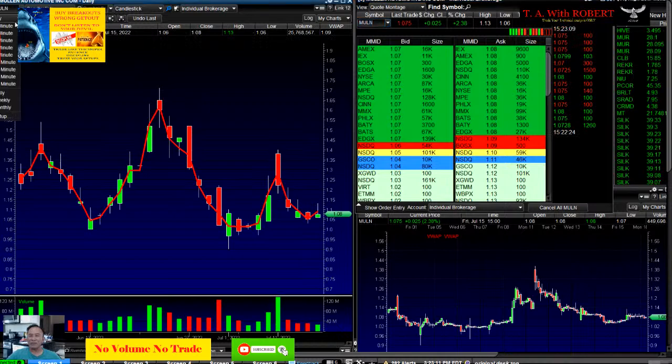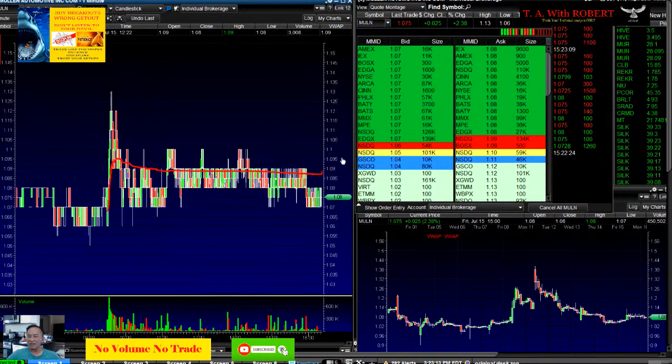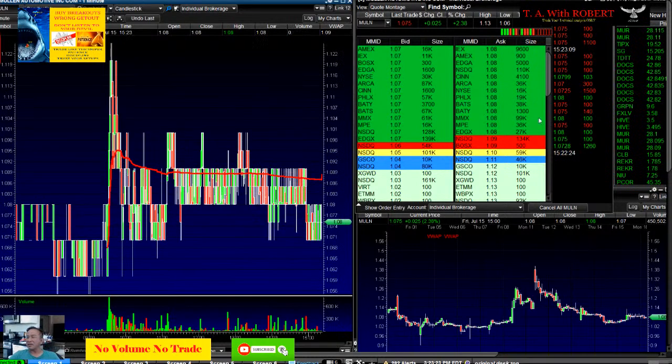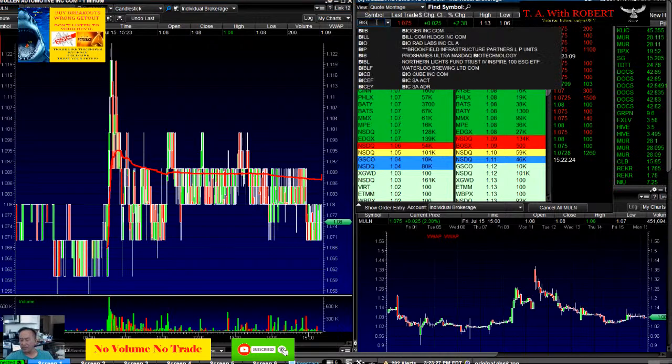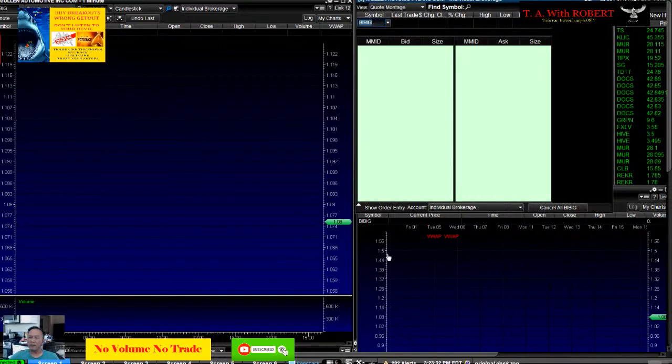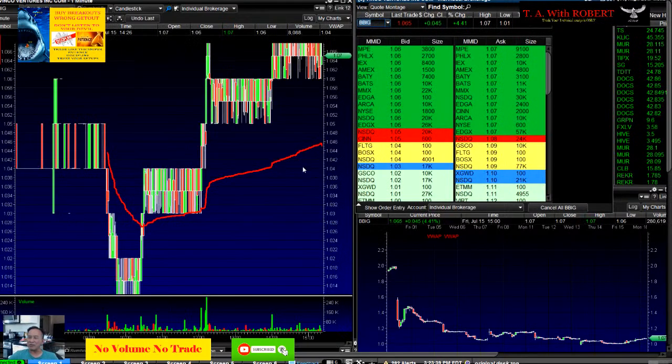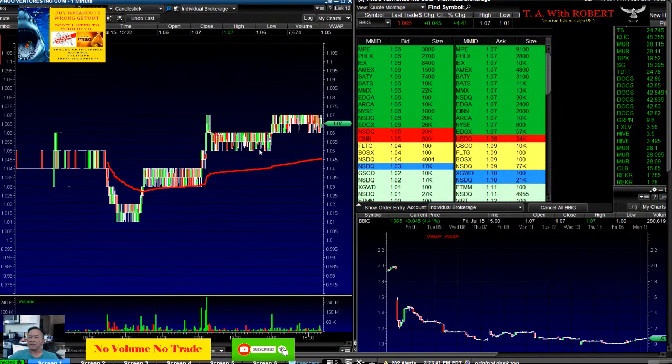Look at daily 1 minute chart, look at this. See? That's computer trading, guys. That's computer trading. You can see that, the chart? That's computer. Look at it. Weird. BIGG, same thing. Anytime I see a chart like this, I know the short is in control. Look at it. Oh man.